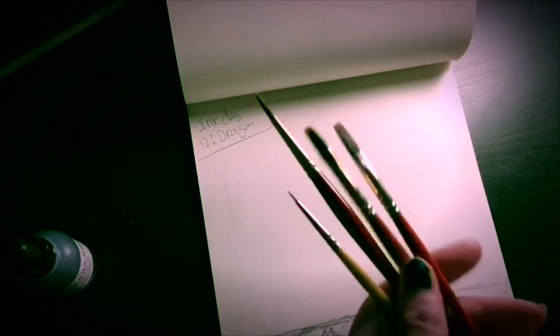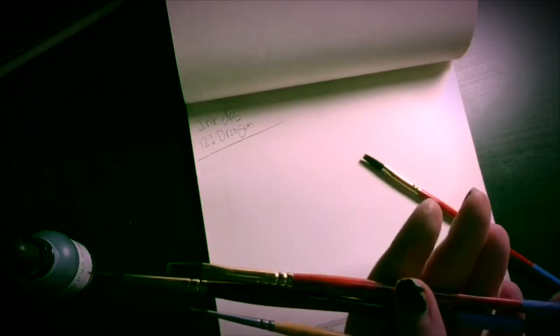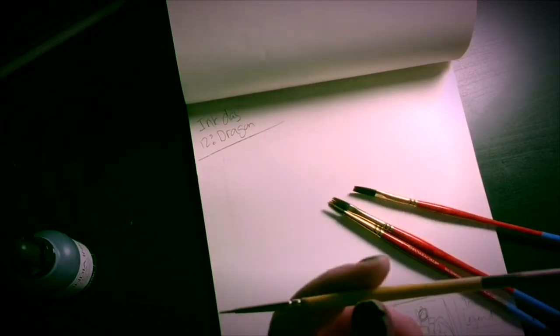Then to do all of the brushwork, I am using Graham Baker brushes: this is a stroke, we have a filbert, we have a round, and then this one is just a Princeton brush.